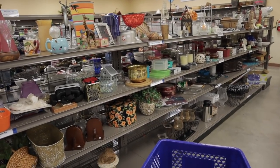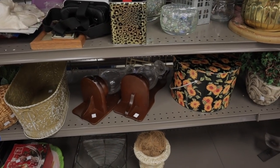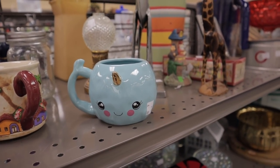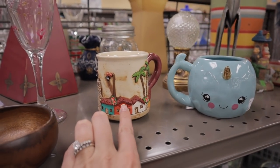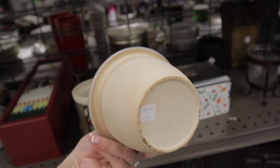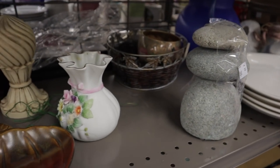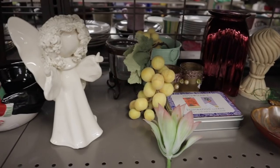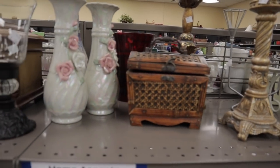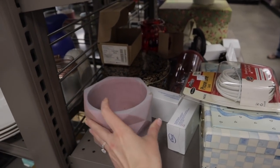All right, this location looks like they have a few things, so let's check it out. Cute little old-fashioned lamps there, little sconce lamps. Oh my gosh, they're so cute. They have some fun mugs today. Look at this one. Oops. This is a simple little planter. $1.99. I love the little blue detail on top. This is a cool planter. $1.99. I love the shape of it. Just give it a good clean out.